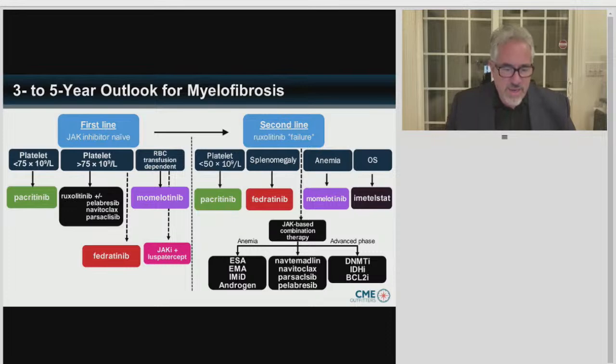So to bring all these concepts home, if we think about a 3 to 5 year outlook, and this is a slide that John Mascarenhas put together, that we all borrow each other's slides, but I think it was very well done. As we think about frontline therapy, I do think the baseline blood counts are going to matter. Patients with really low platelets, pacritinib. Patients transfusion dependent, probably that'll be momelotinib. Those with counts that are more normal, it may be Rux with or without one of the combinations.